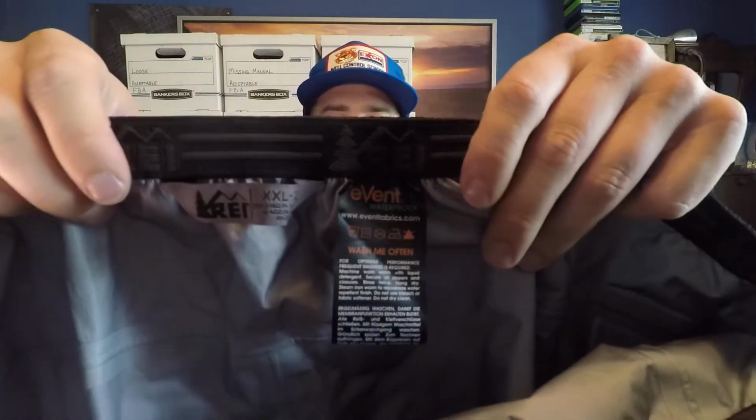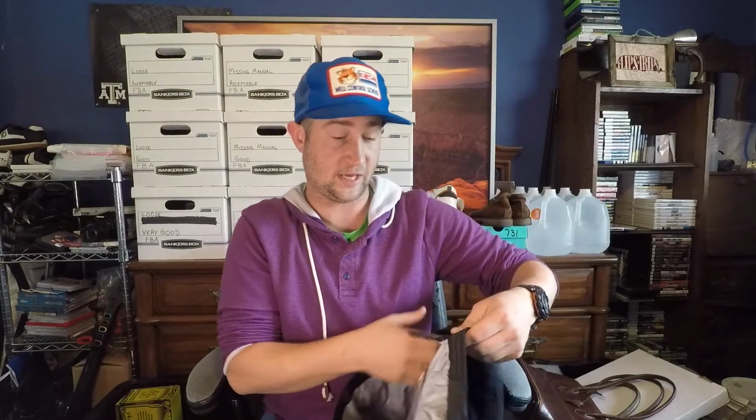These are REI Event. It's event because they have some venting aspect to the pants, and these are waterproof. These are a larger size, which are nice, great for outdoors. These should sell super fast. Any outdoor clothing, like waterproof or rain jackets or puffer jackets, like Patagonia, North Face, Columbia, REI, Kuhl, any of that clothing sells really well. If you get it for cheap, pick it up and it'll sell good.